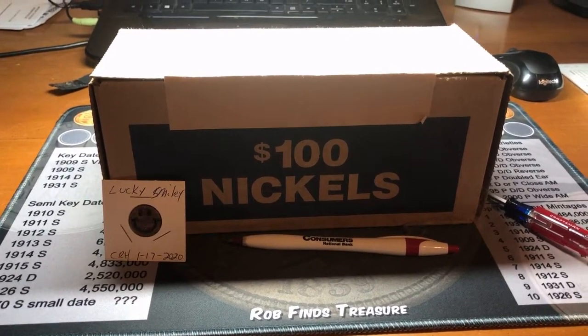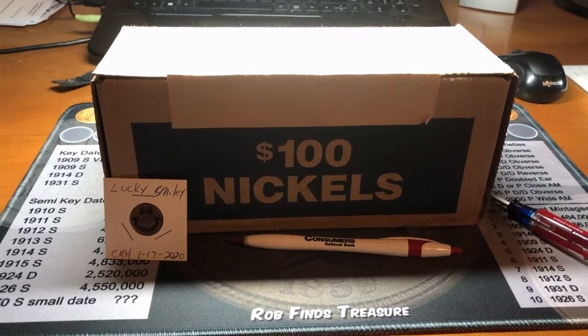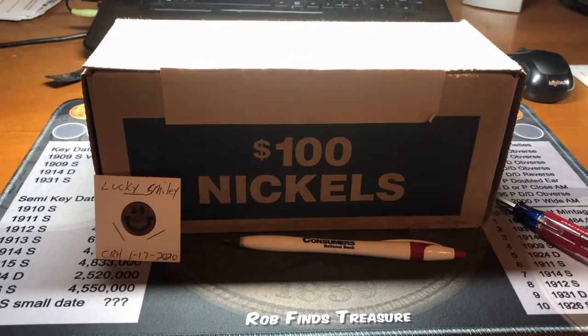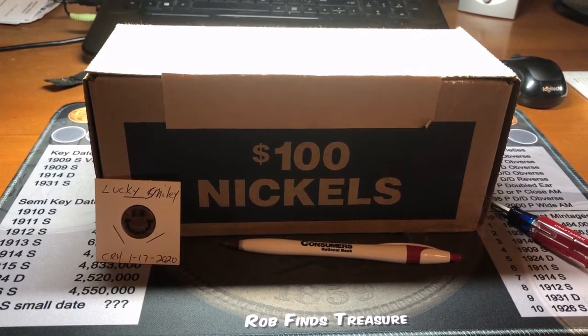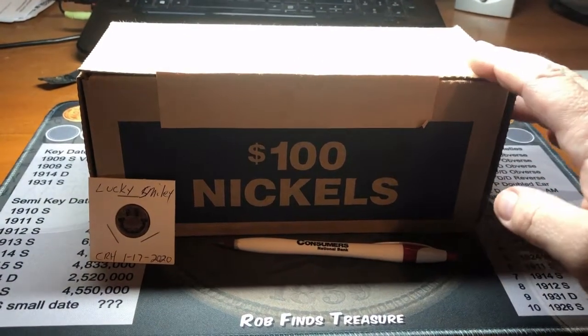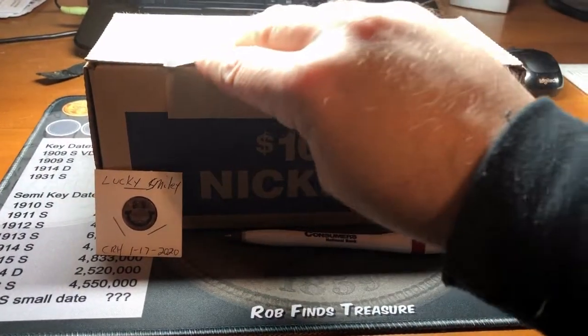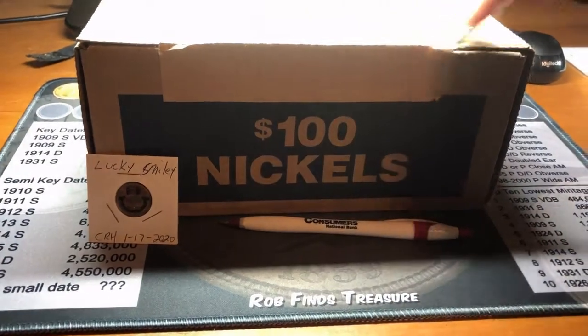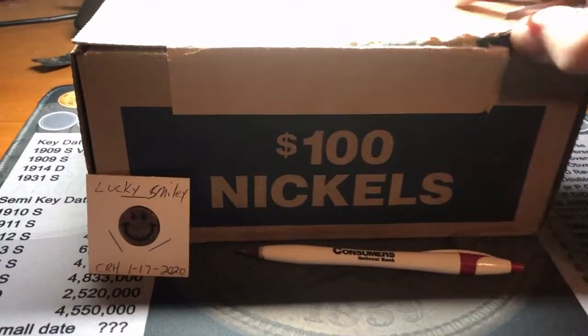Here we are. We're doing a box of nickels. It's been a minute since I found a buffalo. It's been a little bit since I found that V, and maybe some silver. We're hoping to get something good. So let's crack this thing open and see what we got going inside.